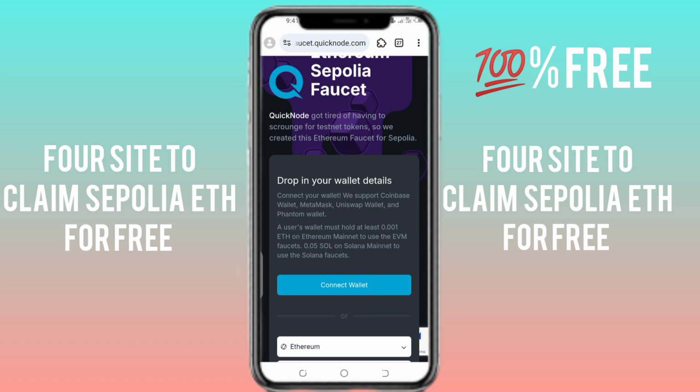For this particular site, the first site is faucet.quicknode.com. So for this site, you need to have a minimum of 0.001 ETH, that's mainnet ETH, in your wallet for you to be able to claim. You are not spending it, but once you have it, you'll be able.